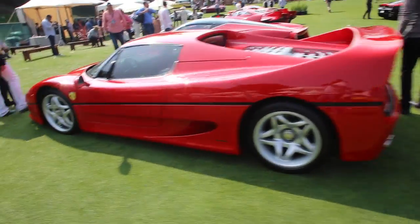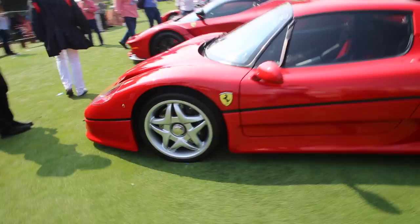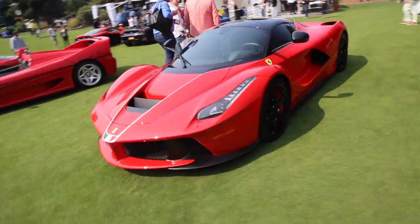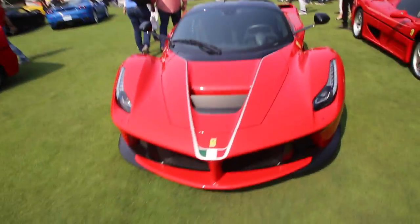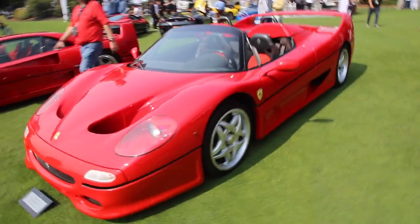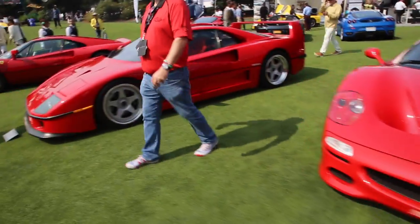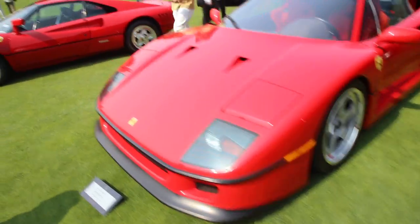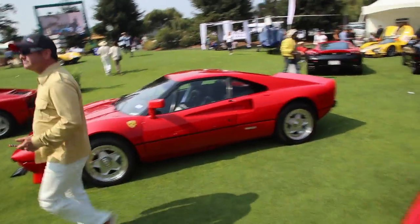We have quite the assortment of flagship Ferraris here. Starting off with this beautiful F50. Then we go on to the LaFerrari Aperta. Beautiful. Another F50 with the top down. We got the F40. Another beautiful, beautiful flagship Ferrari. All resale red, though. Unfortunate.